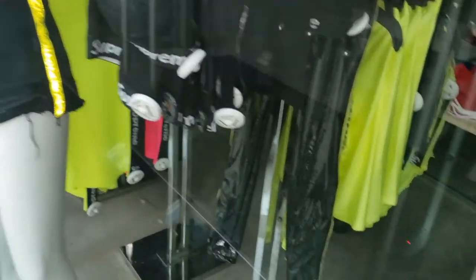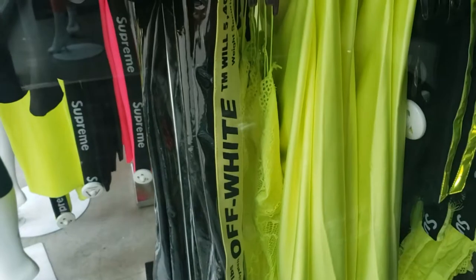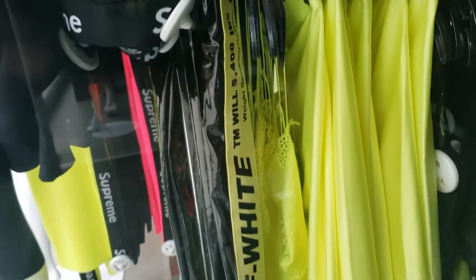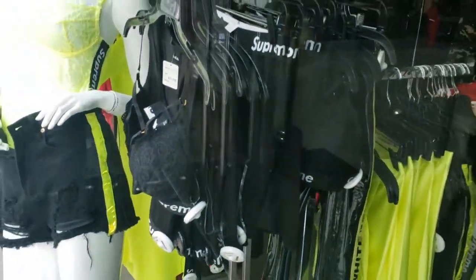That's crazy. What got me off guard was this Off-White stuff right here. Let me turn the light on. Like, what is that? TM 5400 pounds weight stretch. Why does it say Off-White though? They can't do that, right?